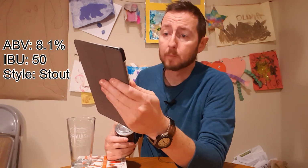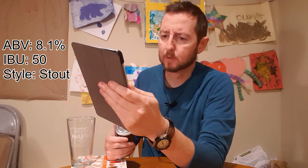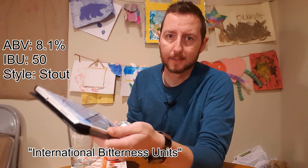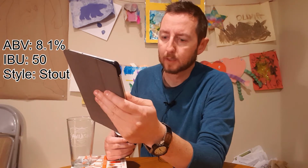So I've got the numbers here. It is 8.1% ABV, so that's going to help me sleep. 50 IBUs, so we're finally getting some IBUs into this stuff. Not that I'm looking for them necessarily, but a lot of the last stuff has been in the single digits for IBUs. And it's a mocha stout. So in this flavor, we're looking for pasilla peppers and a little bit of spiciness that you would get from a normal Mexican hot chocolate. I'm really looking forward to this one, and I'm hoping that the kids stay asleep long enough that we get to try it together. So let's crack this.